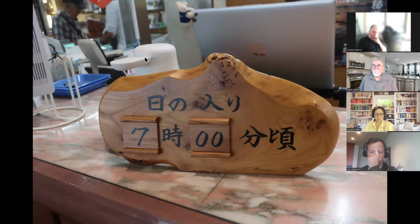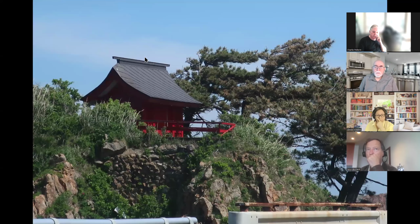And Japanese are big on nature. This is a sign at the check-in desk telling you when the sunset is. So when they ask you when you want dinner, they ask you when you want it relative to sunset. So this is very Japanese, to be connected with nature like this.